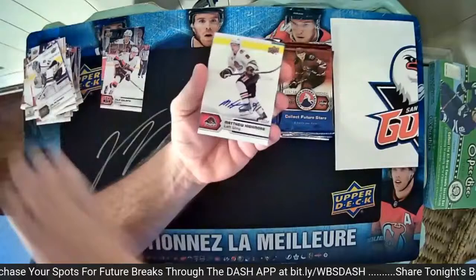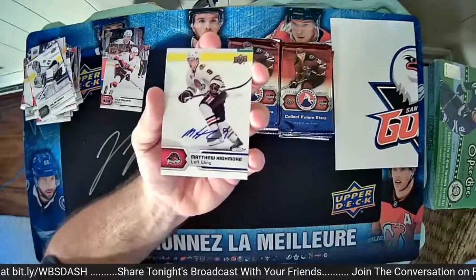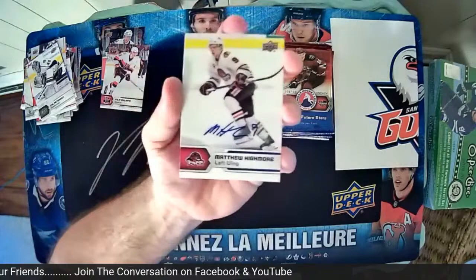First autograph of the night, Matthew Highmore, for the Rockford Ice Hogs and the Chicago Blackhawks. So Chicago, Brittany. Congratulations, Brittany. You got the first autograph of the night. Sending that one out to you.